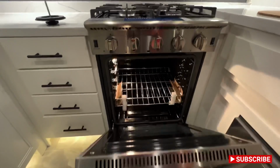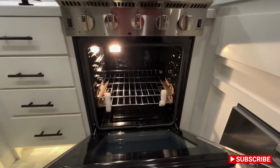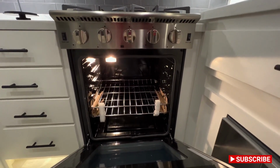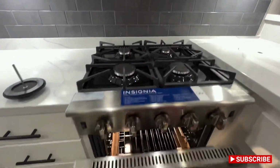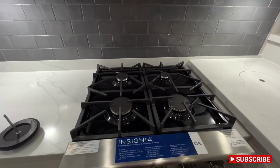The Insignia oven, this is the industry's largest oven. So you have plenty of space. I mean, you could quite literally cook a Thanksgiving feast in this bad boy. It also features 4 stovetop burners.